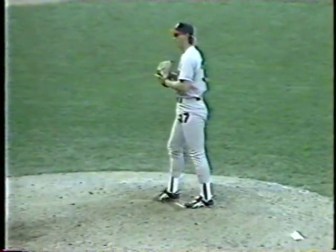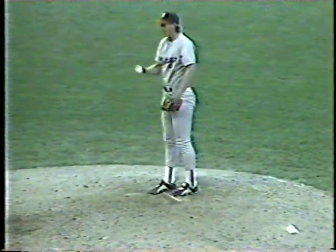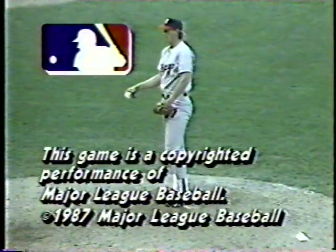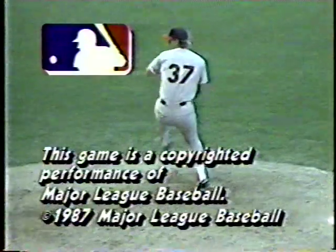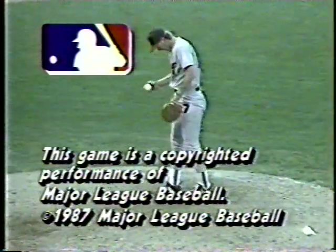This is John Miller with Hawk Harrelson. We're in the 8th inning at Tiger Stadium, and Bobby Thigpen, he did so very well at the tail end of last year. Hawk, what is it that makes him so tough? He throws hard, and his fastball has real good movement on it.